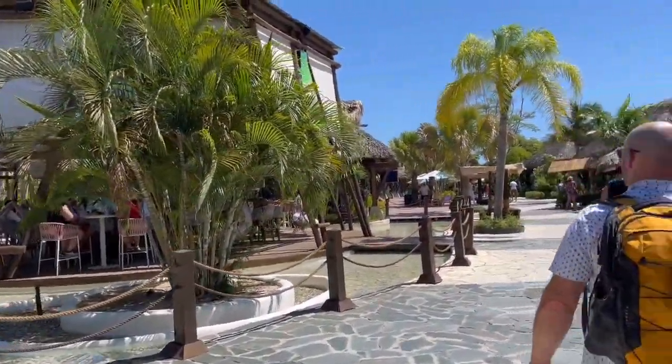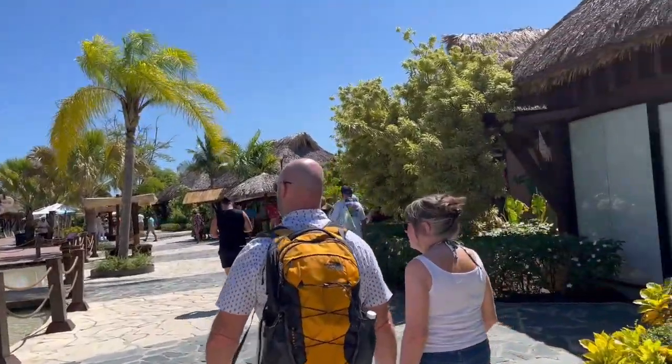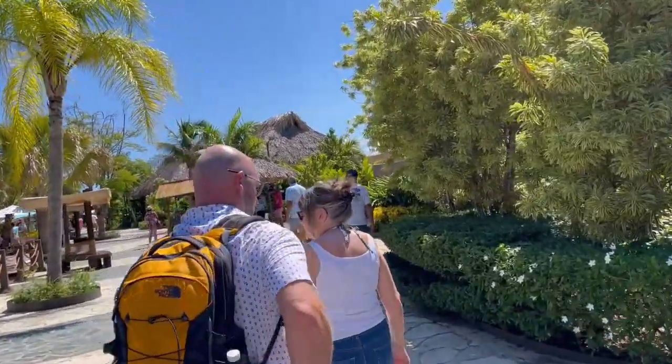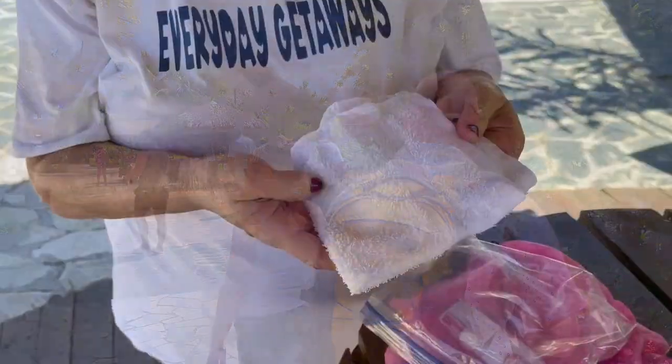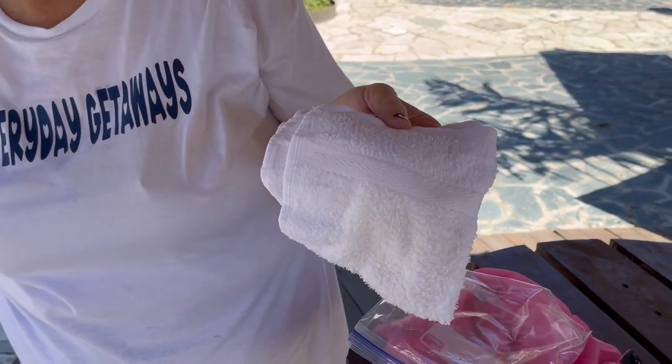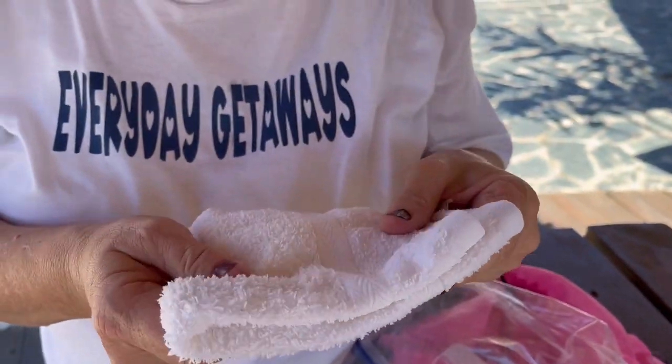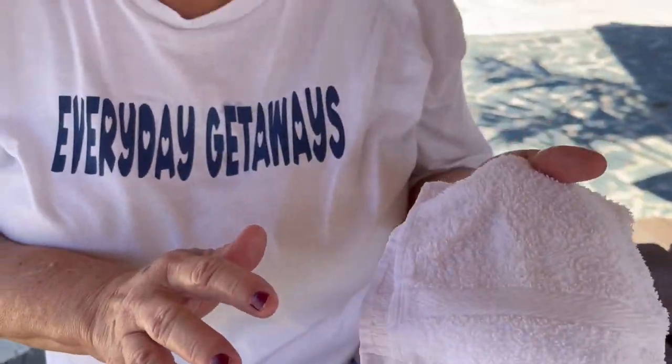There is a lot of shade along the way, even though it's warmer. There's plenty of trees you can stand in. Hot. Here's a little hack. When you're in your room, get one of the washcloths, get it nice and wet and cold, stick it in a little Ziploc bag. We put some ice in it this time, and it's great cold just to refresh a little bit when you're really hot.